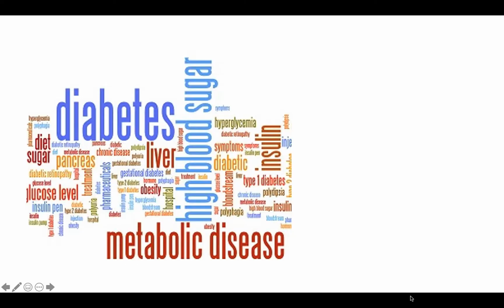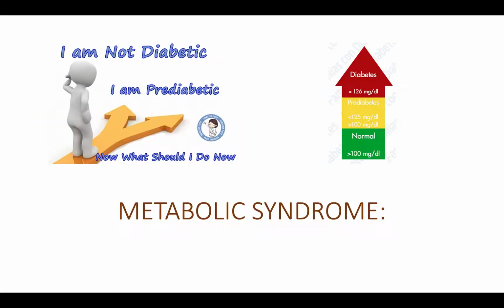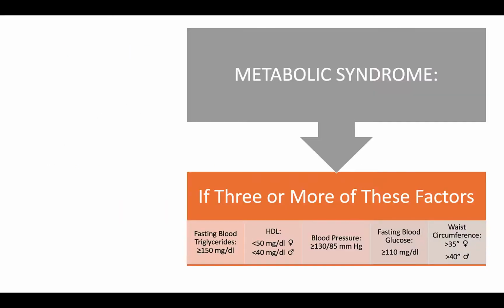This week, we talked about carbohydrate storage and disorders. We started off by looking at the poll questions, talked about metabolic syndrome, which is pre-diabetes, and some of the factors associated with it. You need to have at least 3 or more of these factors in order to be diagnosed with metabolic syndrome.